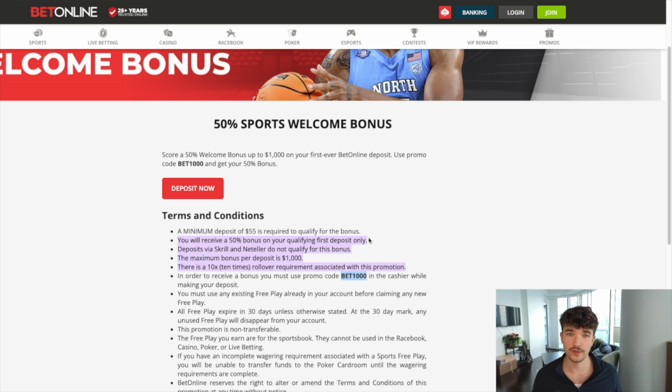As always though, there are things to keep in mind with bonus bets. There's a 10 times rollover on these, meaning you have to wager 10 times what you've deposited to be able to now withdraw. So that's something to keep in mind. You got to make sure that you're actually going to be wagering on that platform.